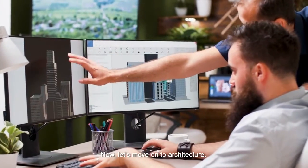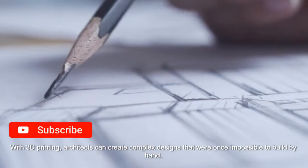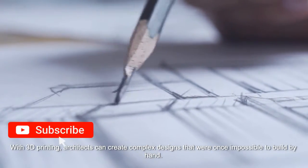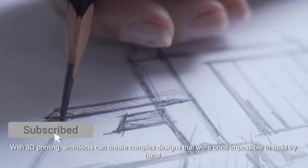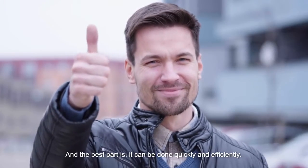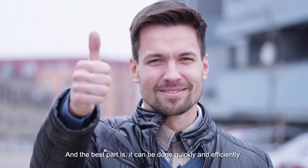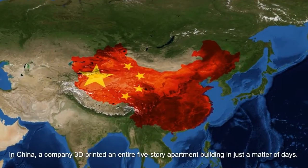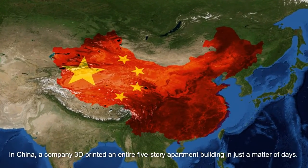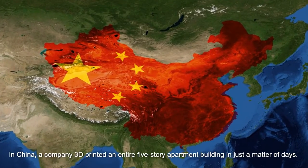Now, let's move on to architecture. With 3D printing, architects can create complex designs that were once impossible to build by hand. And the best part is, it can be done quickly and efficiently. In China, a company 3D printed an entire 5-story apartment building in just a matter of days.